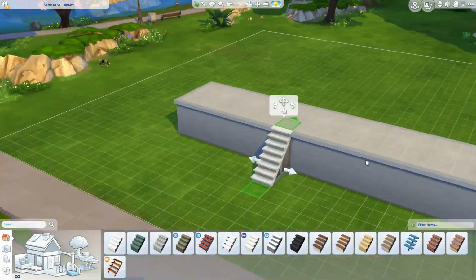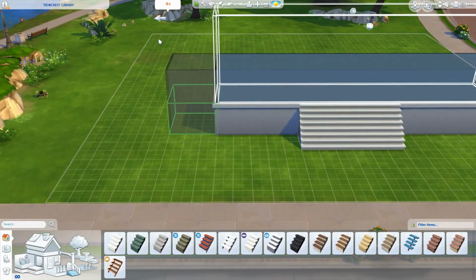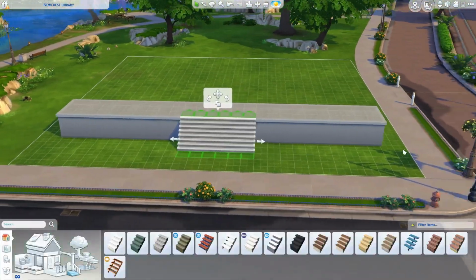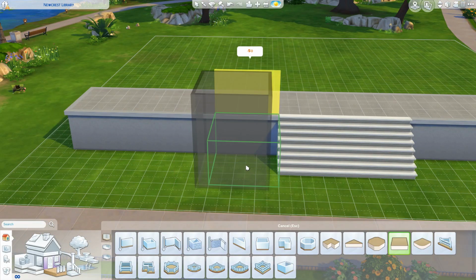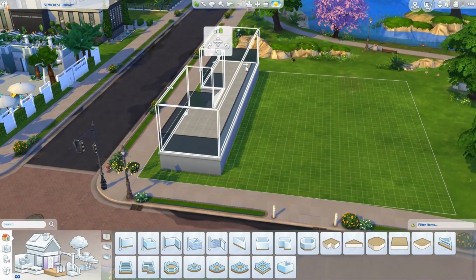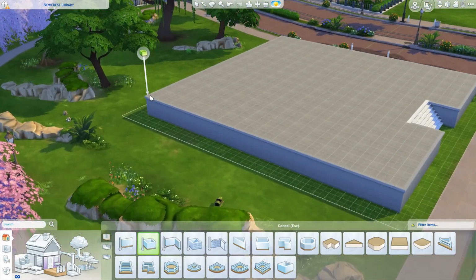I went with a more classical, I guess you could say, style of build for the main part of the library. I wanted it to seem like the library had been there for a very long time, typical big white building with the columns and the big steps, kind of like the main branch of the New York City Public Library where it has the big stone lions out front. That's kind of what I was going for.